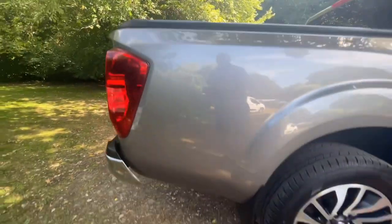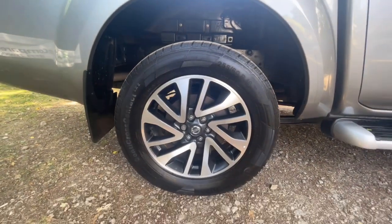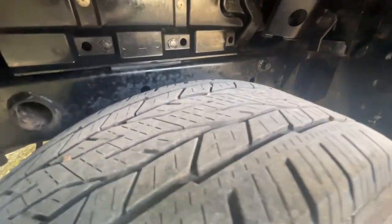And it is nice and clean around the window, and there's no damage. Panels in great condition. Driver's side rear wheel and tyre, it's a matching tyre. Wheel's in good condition, there's no damage. And matching tread depth to the opposite side, about 4 or 5 mil. Under the arch is nice and clean, everything looks good.